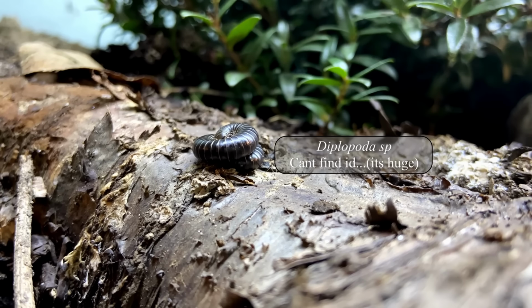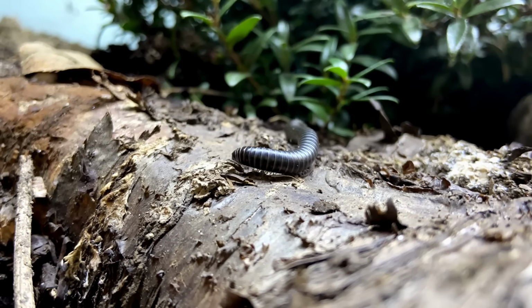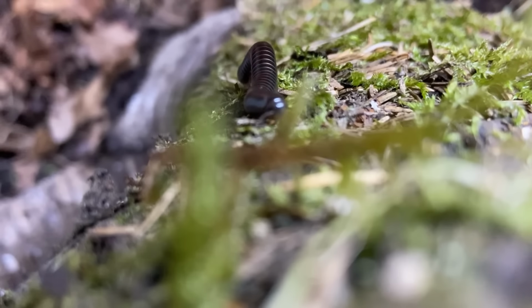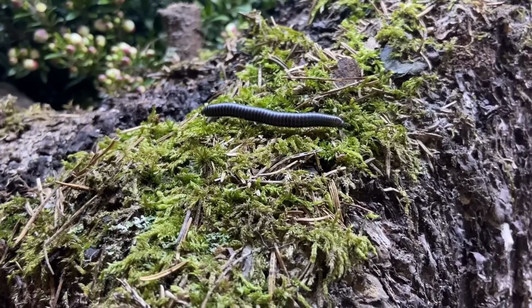Then we had this enormous guy, a massive beast. These guys are nocturnal and definitely have the most legs in the vivarium. I never saw this one again, actually. It's probably feasting underground or got eaten by something. You never know in a vivarium.